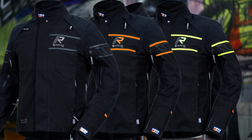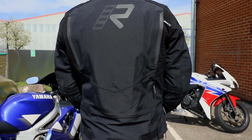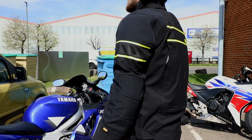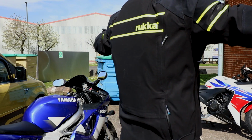Now if you swing round to the rear, you do get a nice big R which has made Rukka jackets instantly recognisable on the road. Except with the Nivala 2, Rukka done away with it in favour of this 2-bar design. I don't think it looks quite as impressive from the rear, but it's not a bad looking thing. It's like when you see that Nike tick on the side of a shoe, you're like, yes. The Rukka R was like the Nike swoosh, and I don't really know why they got rid of it, because it looked cool.